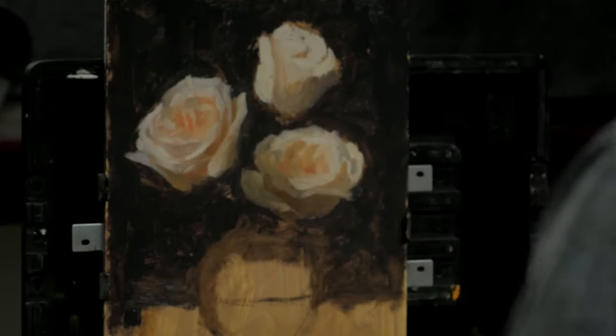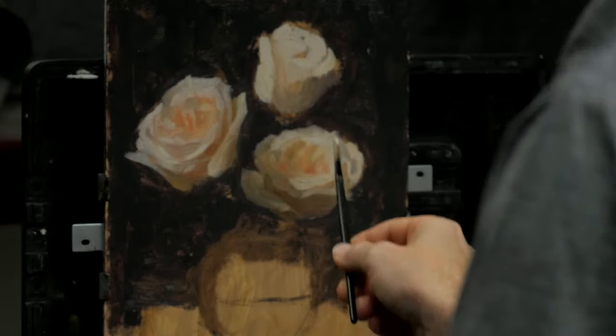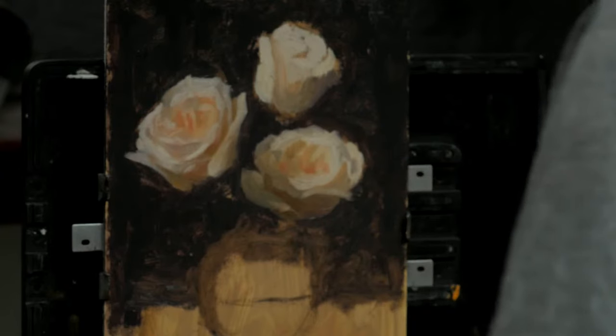I'm trying to lighten the sky right down at the bottom here as it goes down, just to create a little more atmosphere there. Just a tiny bit more.